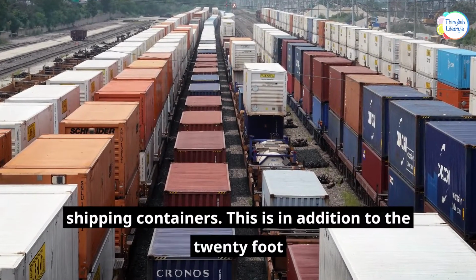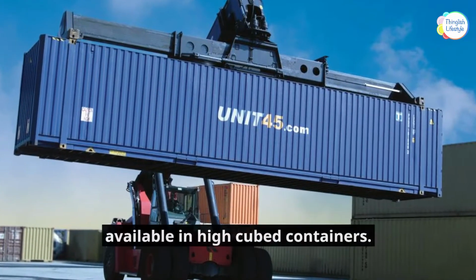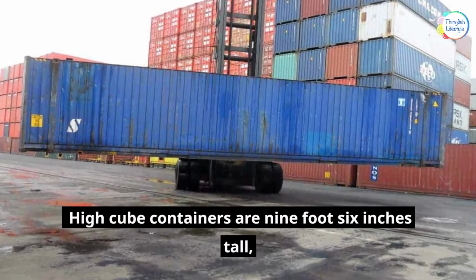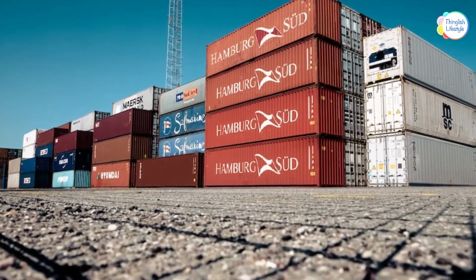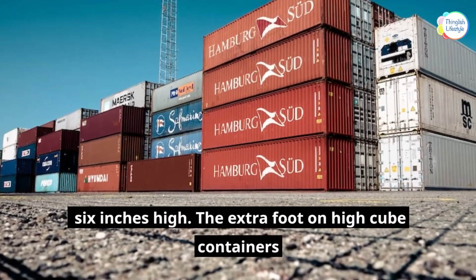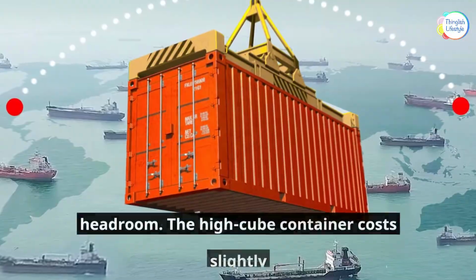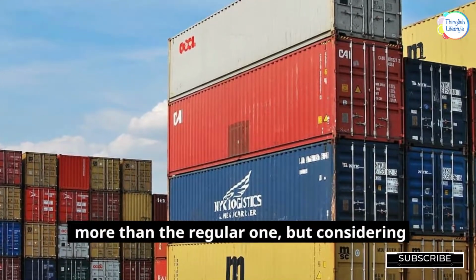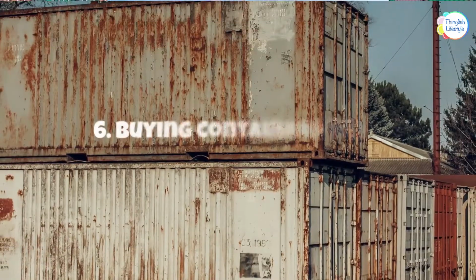In addition to the 20-foot and 40-foot regular shipping containers, there are also high-cube containers available. High-cube containers are 9 foot 6 inches tall, whereas regular shipping containers are 8 foot 6 inches high. The extra foot on high-cube containers is ideally suited for insulating ceilings without impairing headroom. The high-cube container costs slightly more than the regular one, but considering its benefits, it's worth it.